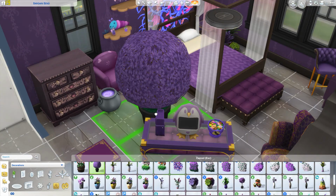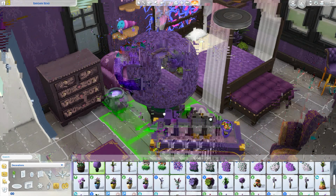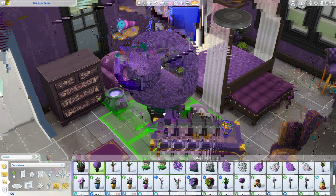I do use that Strangerville vine thing. I think it looks really cool. And it's purple, so it fits the room. I wanted to use that somewhere, and I haven't been able to, and it's real frustrating because that big fluffy ball tree is just amazing. I almost put it downstairs as a centerpiece before I put the David-esque statue.